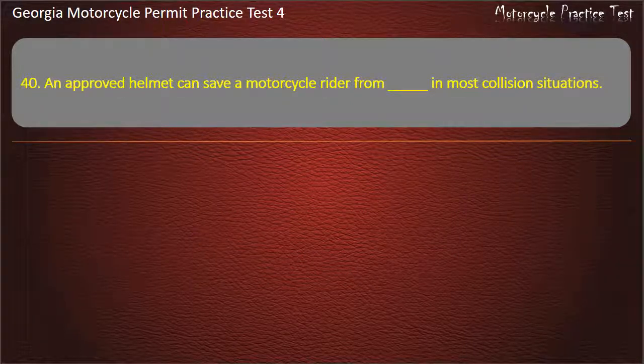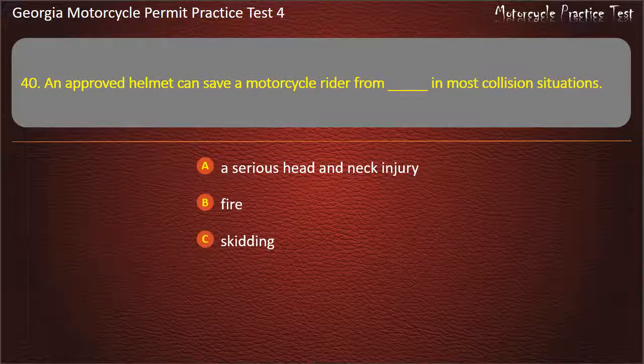Question 40. An approved helmet can save a motorcycle rider from, in most collision situations, a serious head and neck injury, fire, skidding, hitting other vehicles. Answer. A serious head and neck injury.